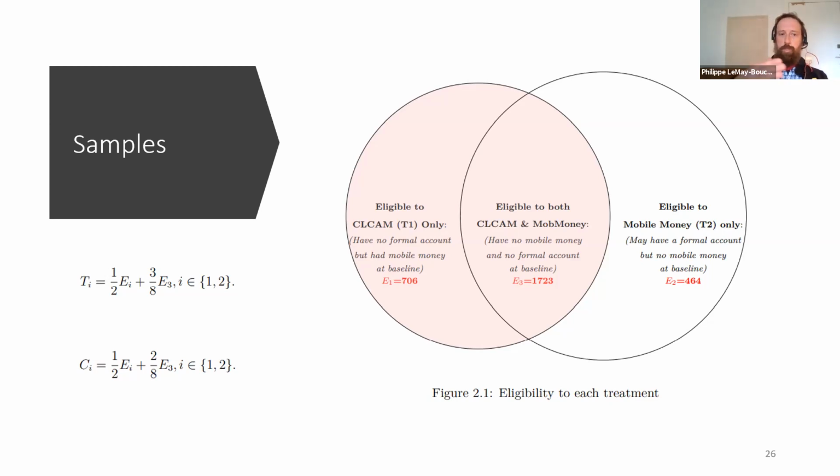Okay. We construct our T and our C sample according to the simple equation you've got there. So we have a slightly smaller control compared to the treatment, and we use fully all subsamples.